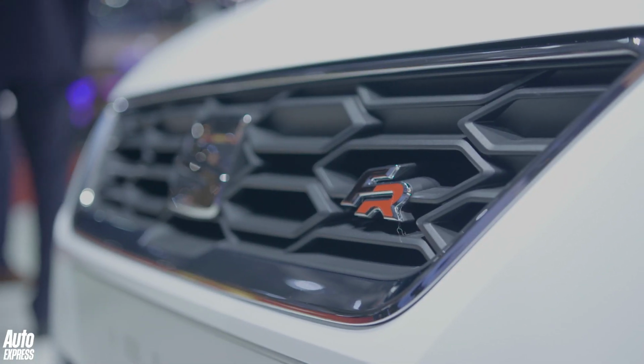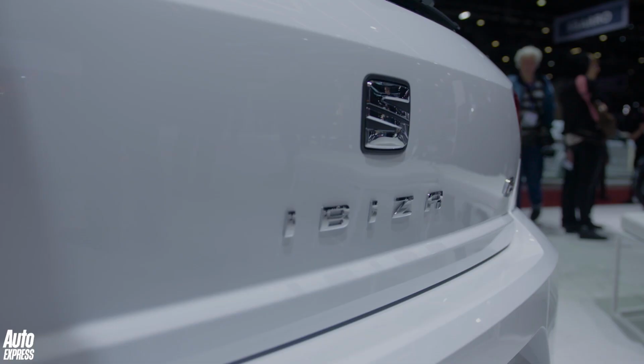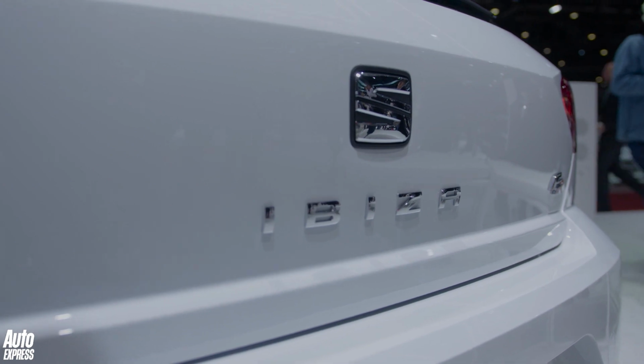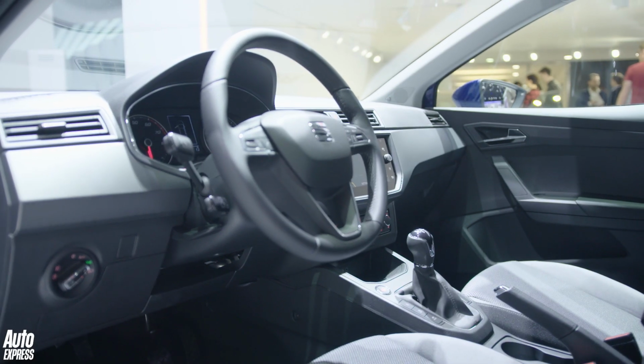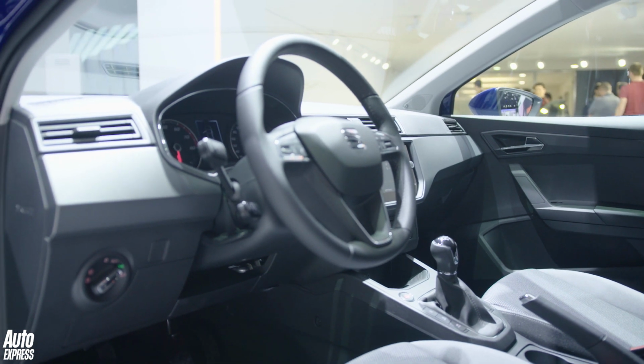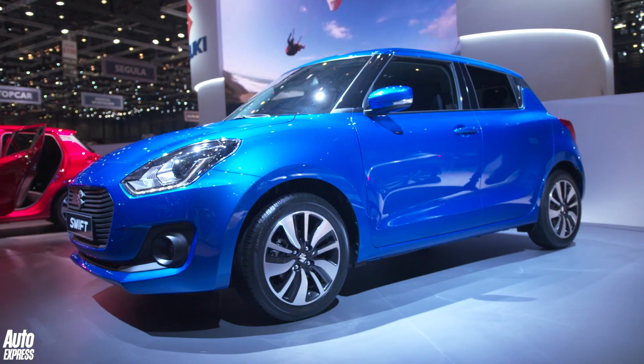It uses Volkswagen's MQB platform, albeit the smaller version of that platform, and it's wider than the older Beetle, and also it's got a longer wheelbase. There's more interior space. It's going to be appearing in showrooms later this year around the summer, and you can get one from around £13,000.